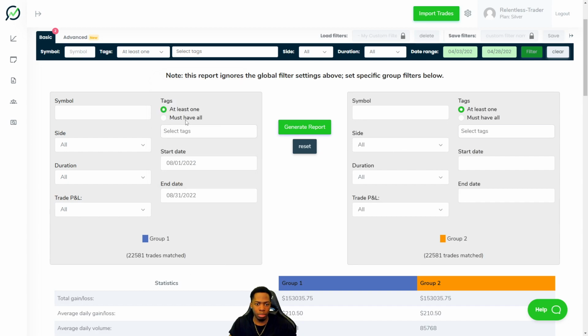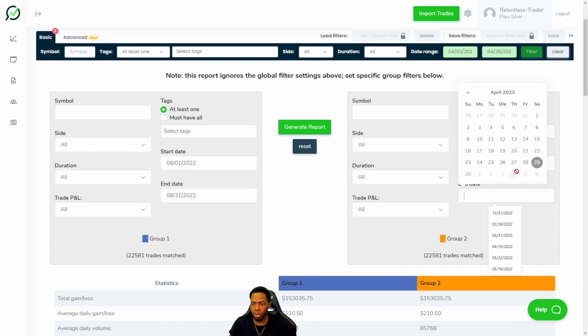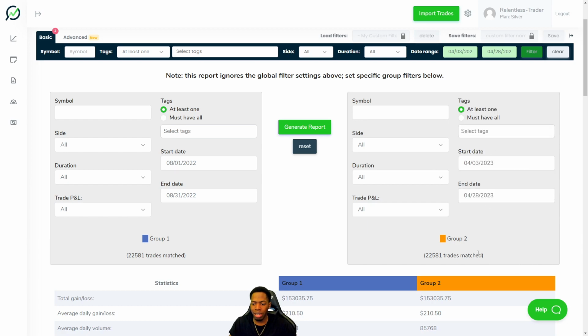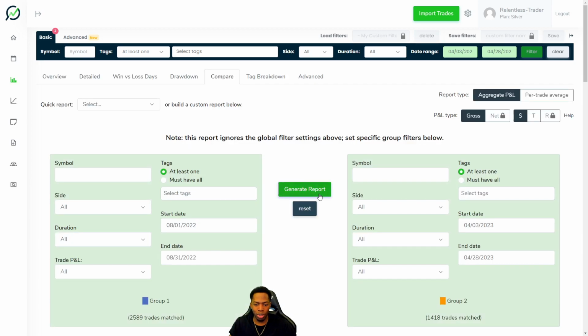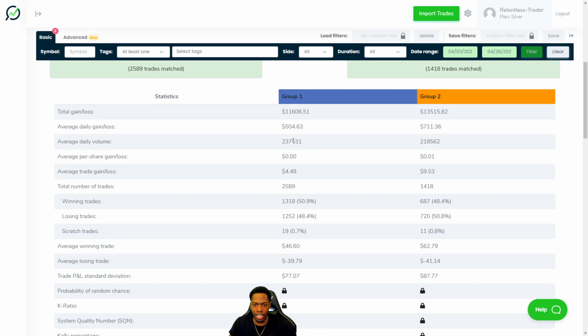At least one must have all. Okay, yeah. Start date April 3rd to April 28th. So April definitely had less days, that's for sure, right? Less days than August last year. So last year we did 237,000 shares. That's the first thing my eyes are noticing. Versus this month we did 218,000 shares.